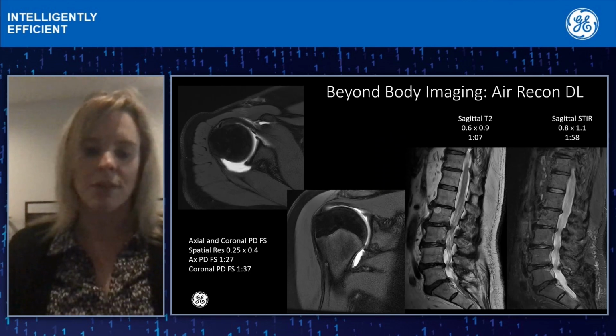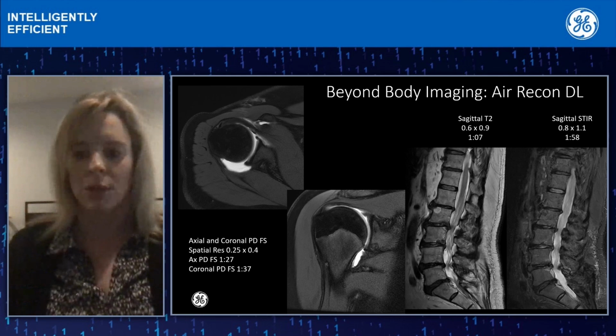I did want to mention that our musculoskeletal neuroradiologists are also embracing AIR Recon DL as well in all musculoskeletal and neuroimaging. And you can see here they're doing very high resolution imaging here in the shoulder as well as the spine.